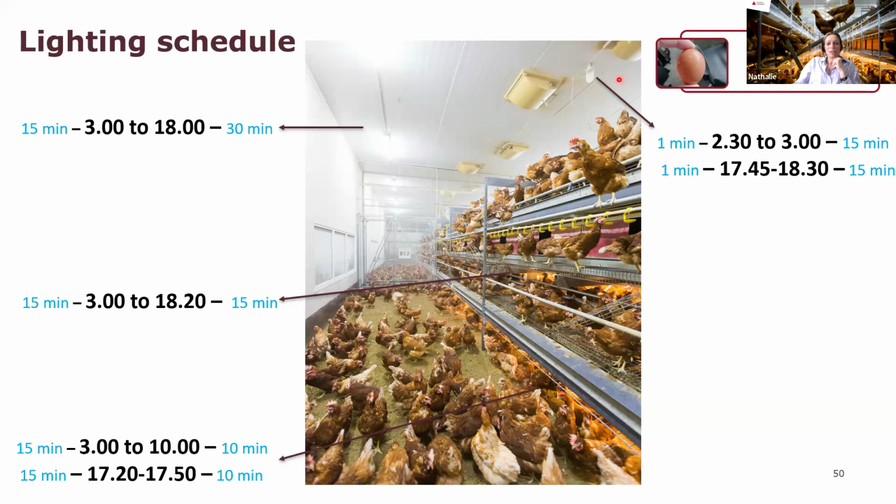Also, this light goes on again, then this one goes out smoothly, and then you only have this. This means that if you look at the movement, the hens go here and then go onto the system. So this is a typical method to guide the hens towards the system. This is a basic schedule. You have to adapt it to your flock. So for every flock, it's possible that you need to add 5 minutes here or 10 minutes there. This is adaptable to the period, but that's the strategy behind a lighting schedule.